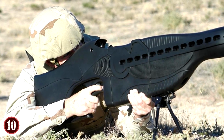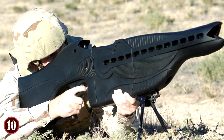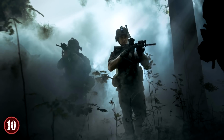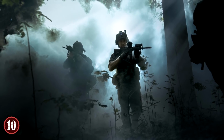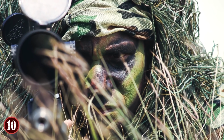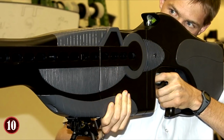Now, you might be wondering, why would a rifle be used to blind the enemy? Well, really, it's to keep the casualties low, and sometimes you just don't know whether the person approaching you is an enemy or a bystander. So it's good to have an option to disable them and take them off the field without killing them or hurting them too badly. And so the PHASR does just that.